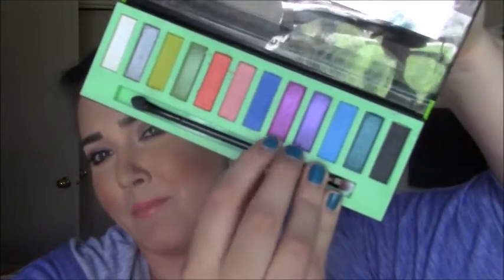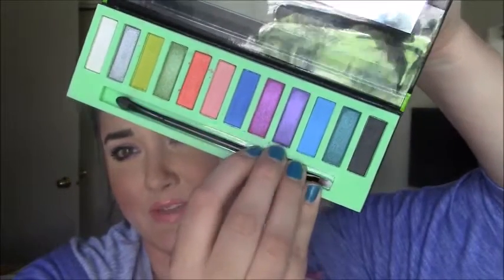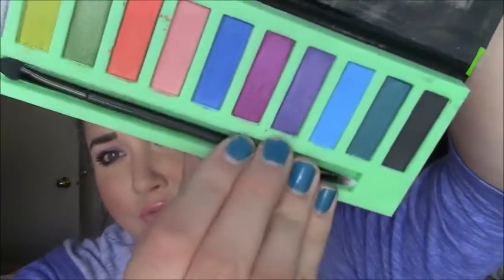The colors I was most excited about were these two purple shades. This is more of a fuchsia purple, and then this is more of a deeper true purple. I was disappointed in those. They didn't have very much pigmentation. They didn't show up really great when I swatched them.